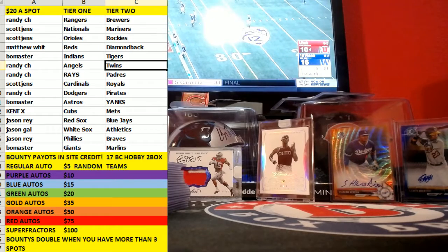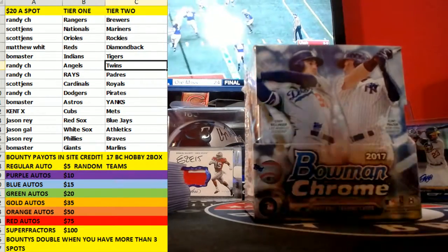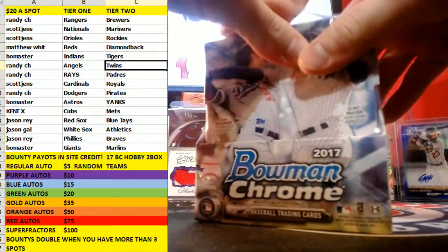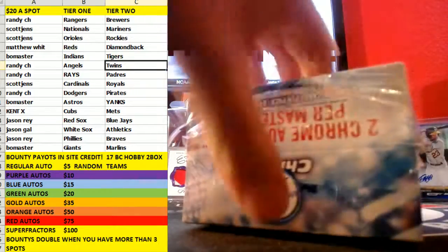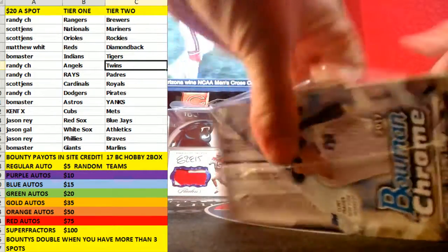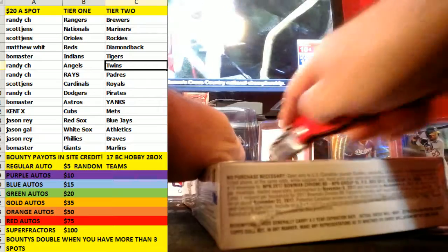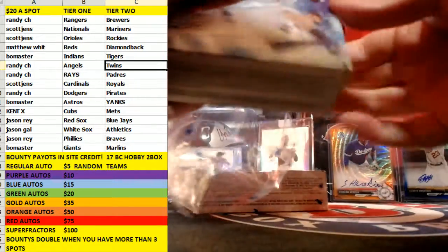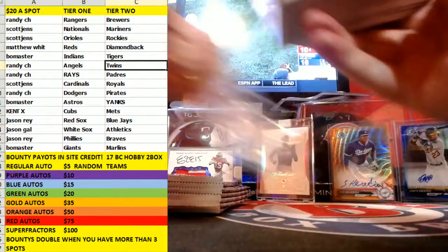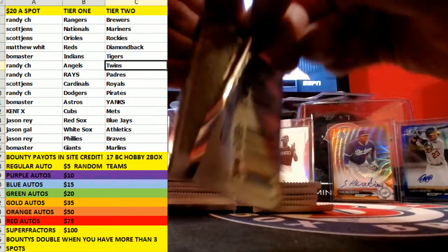All right, let's kick this one off. Good luck, good luck. First box. Do for some baggies out of that hobby. All right, first stack, good luck.